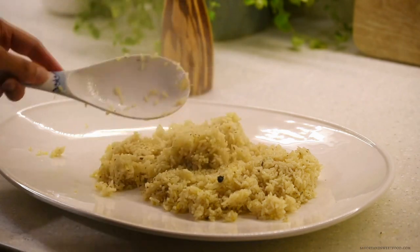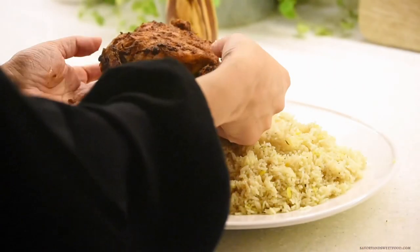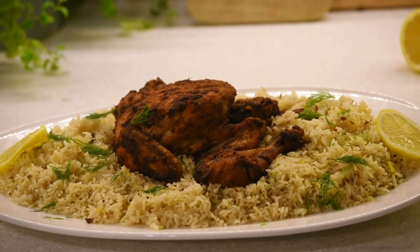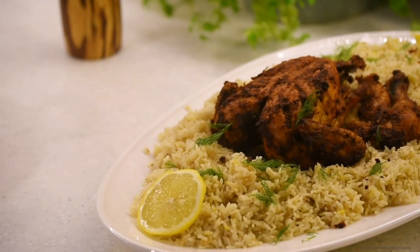And the mandi rice is also ready. It was smelling so good. The aroma was simply amazing. And the fried chicken is also ready. I'll just plate it. And this is how it looks.